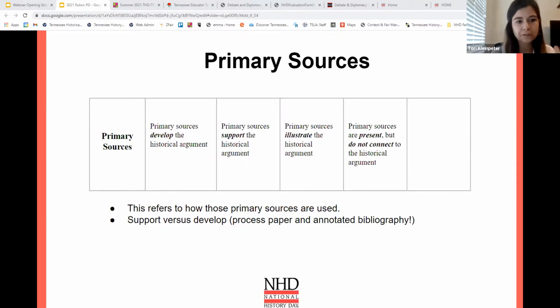Like, for students, that could be really kind of confusing. But it's really more about, is it clear whether the student used the primary sources as an addition to their argument, or is their work actually centered around what the sources they found tell them about their topic or about the argument they want to make?